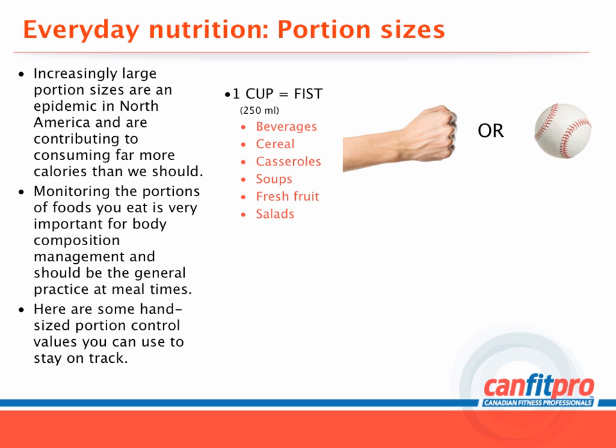1 cup is equal to about a closed fist. This is approximately 250 milliliters and is also equivalent to approximately the size of a baseball. These would include beverages, cereals, casseroles, soups, fresh fruits, and salads in general that you'd want to get approximately that amount for those types of foods.